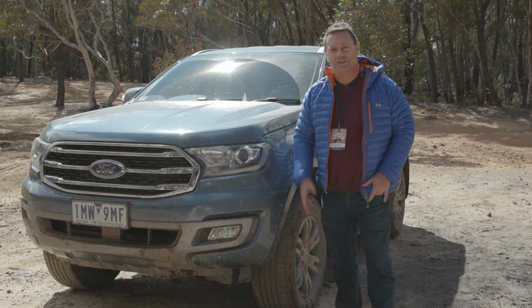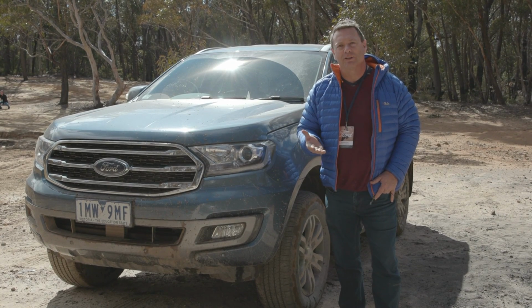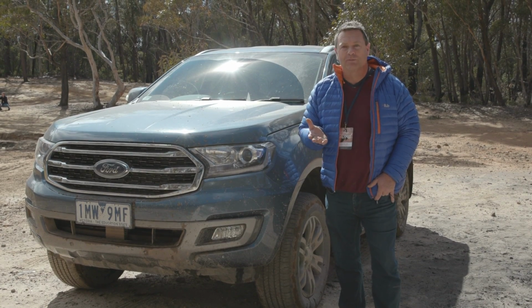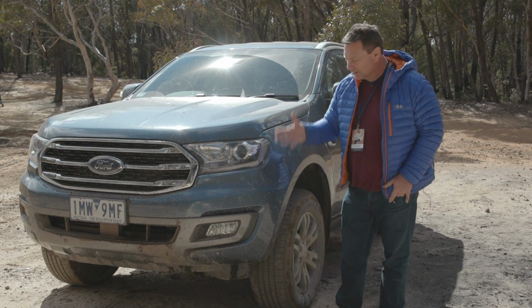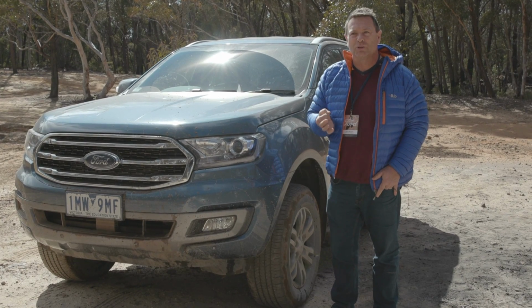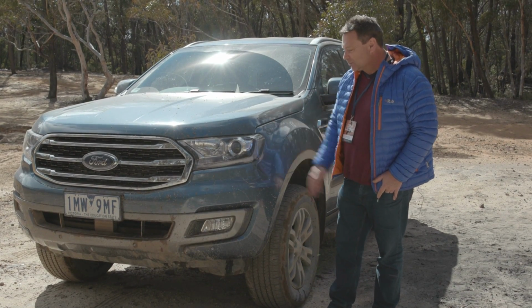Well, that was fun. So we've done the on-road and we've done the off-road. Basically, the 2019 Ford Everest, it's been refined, it's been refreshed, it's better looking, it's got a stronger suspension, and just look how capable it is. This is quite the beast.